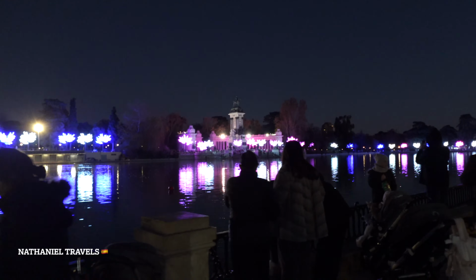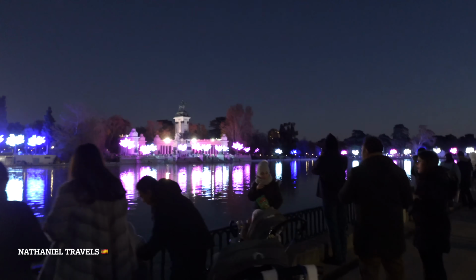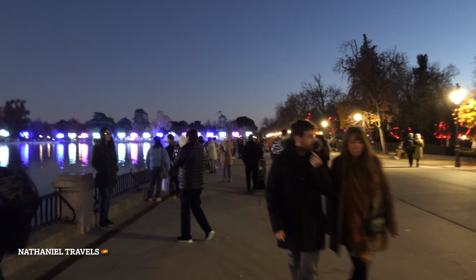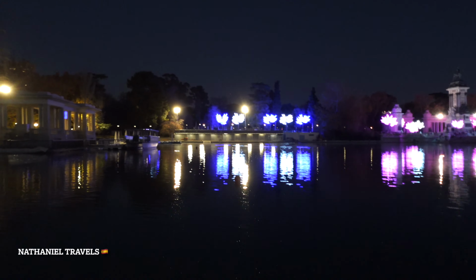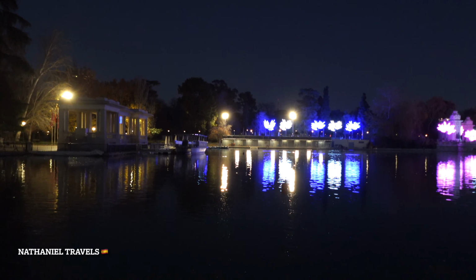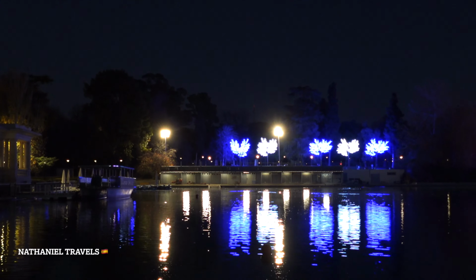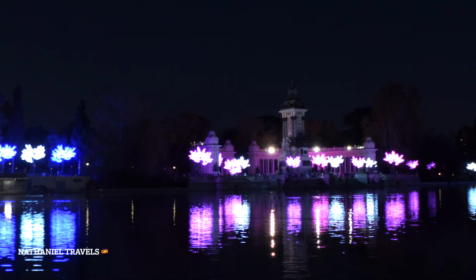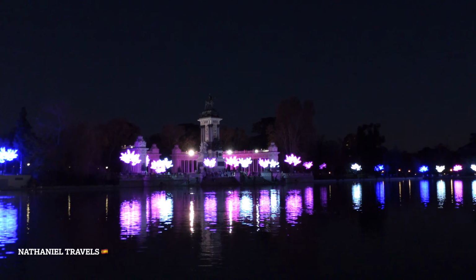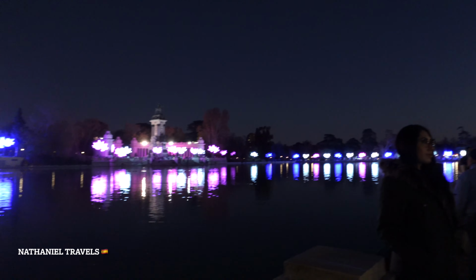The Christmas lights. So let's, I'll show you around guys. How does it look, Retiro Park, on Christmas days? Okay, so we have blue and white trees over there. And we have the pink and white trees here. Let's go there, guys. Let's get closer.